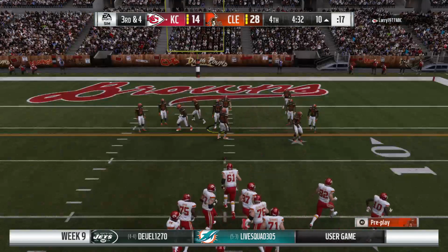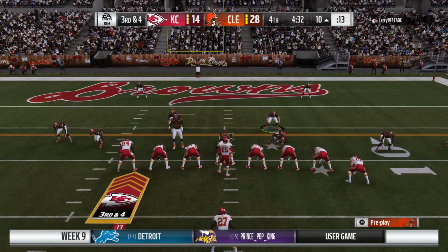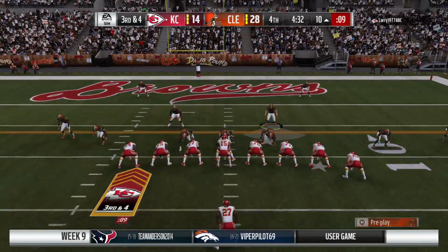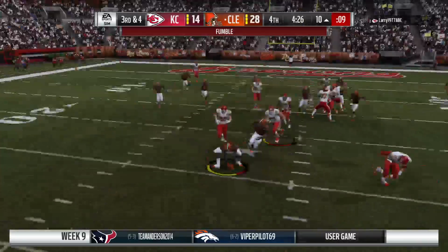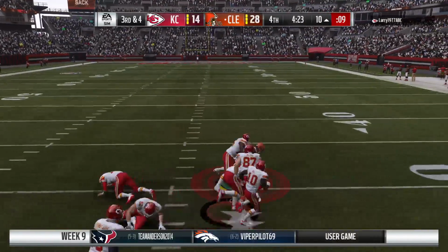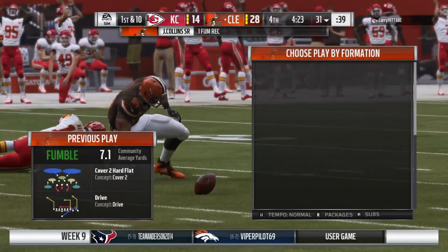The Chiefs on third down. They've converted 3 out of 5 thus far. This is 3rd and 4. And again, it's Mahomes. Mahomes hit. He lost the football. And this is picked up by the Browns. And the return here will go to the 31-yard line.